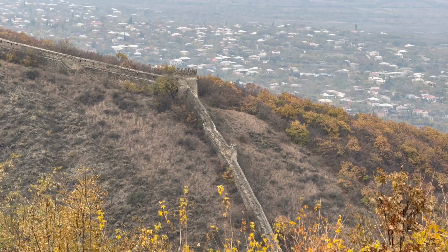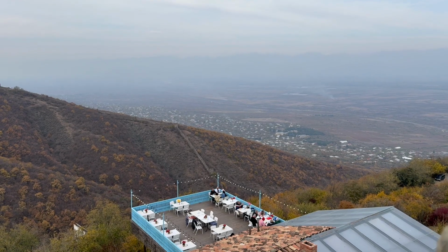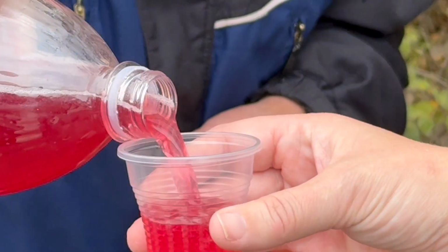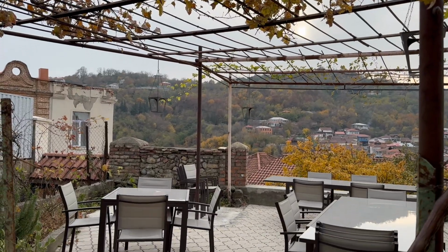The village is also home to city walls that make up the longest fortification in Europe. We walk along them, taking in the views over the valley and the mountains. Afterwards, we do some wine tasting. After a sip from a roadside vendor our guide knows, we go to an official winery in the village.